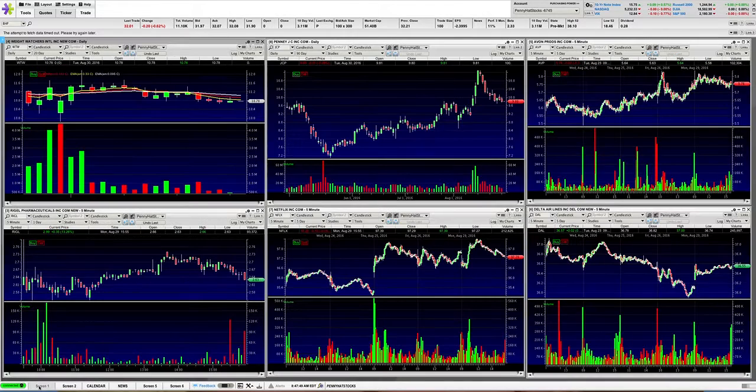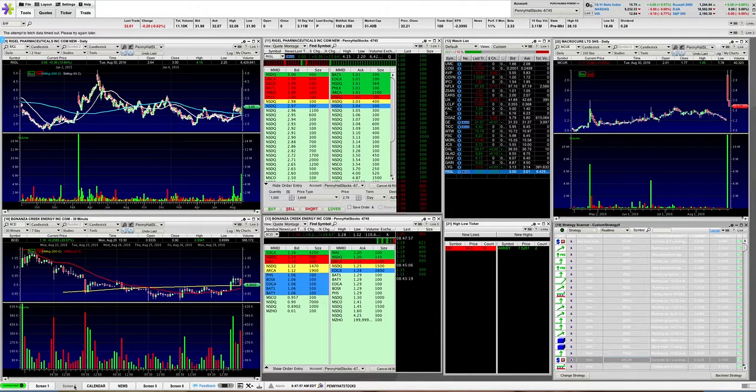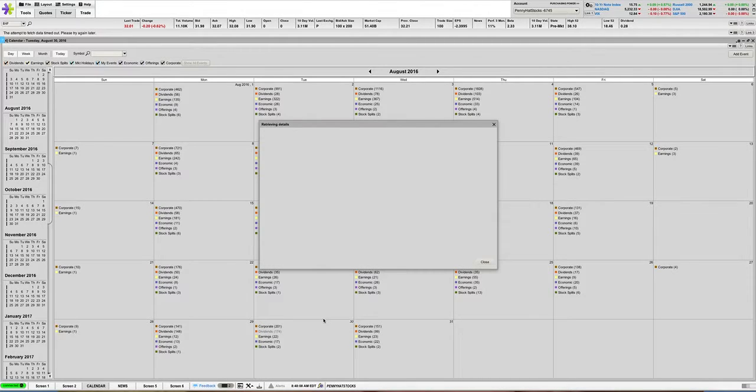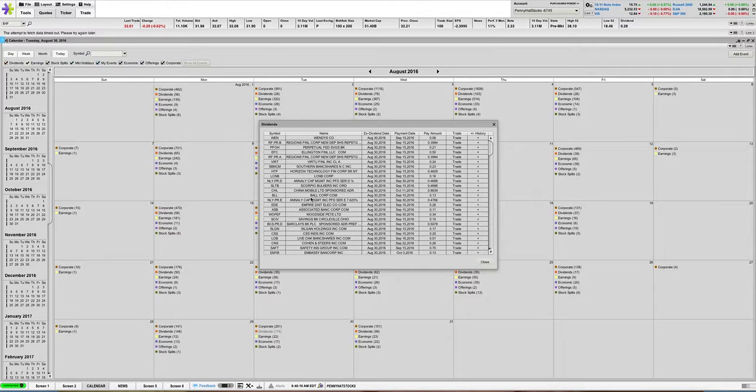I have my main screen, screen one. That's pretty much my NASDAQ tickers in here, as well as screen two is where we were, for my scanners. Then I go to my calendars, where the day is the 30th. So you got 174 dividend plays. You can go in and look for dividend plays. Payment date September, when we were talking about the payment date, the ex-date is the 30th.